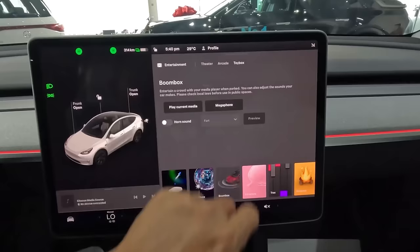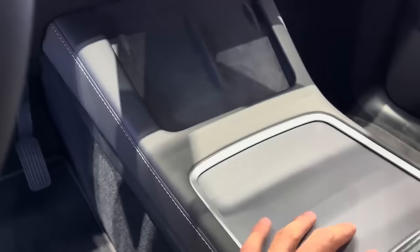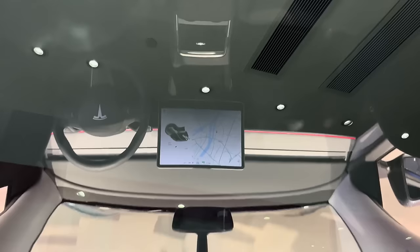Let's move on to the center console. Tesla has improved the feel of the center console. We have two wireless charging pads made with a soft suede liner material. There's also a sliding tray for extra storage, perfect for stashing away smaller items. Don't forget the cup holders, they're perfect for your morning coffee or water bottle. And this armrest opens up for even more storage space. Plus, the glass roof above lets in tons of natural light, making the whole interior feel nice and airy.